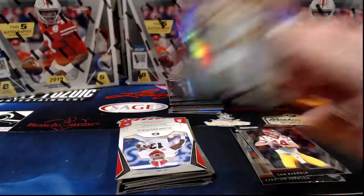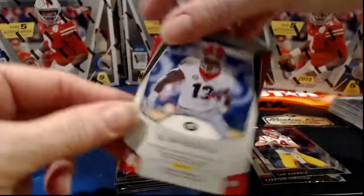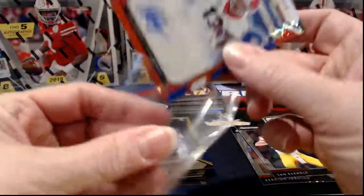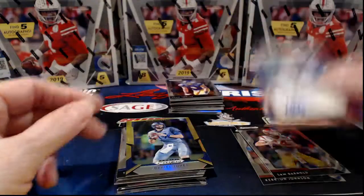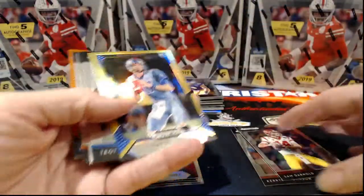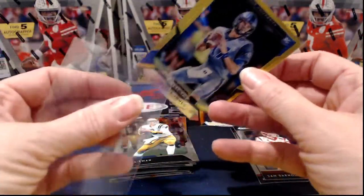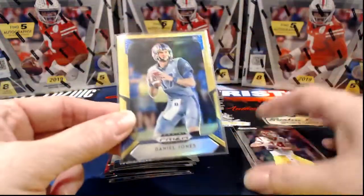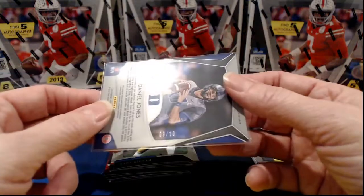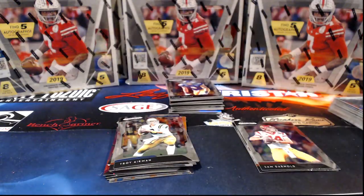A little Bevo. And that, of course, purple parallel but unnumbered. Elijah Holyfield. That is numbered to 99. That's Evander's son. Nelson, you want all the UK guys, huh? You like CJ Conrad, I like him at tight end too. Benny Snell, he's a little undersized for a running back, but man, he'll haul 10 guys down the field with him. That is numbered to 10, a little Daniel Jones parallel. Nice low number.